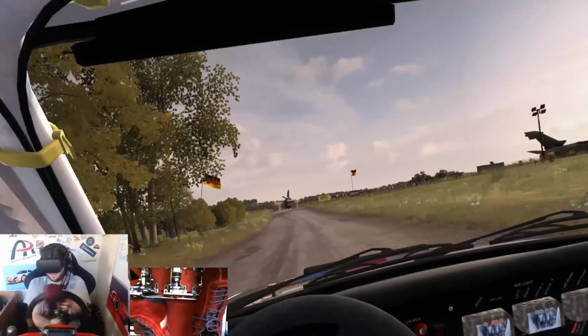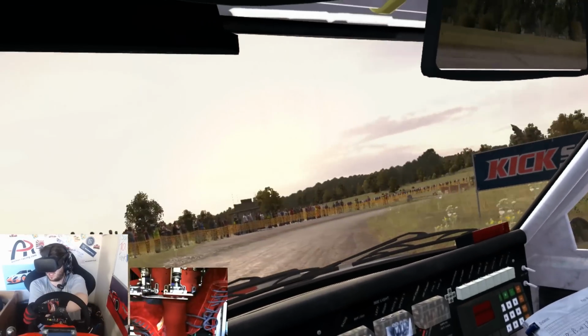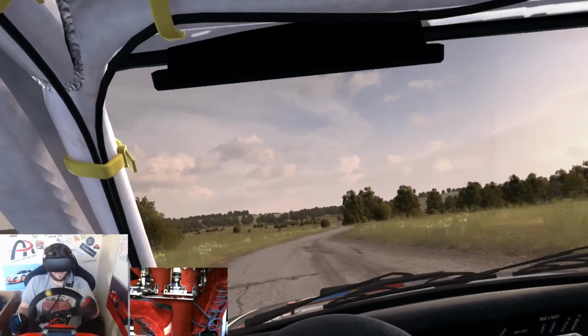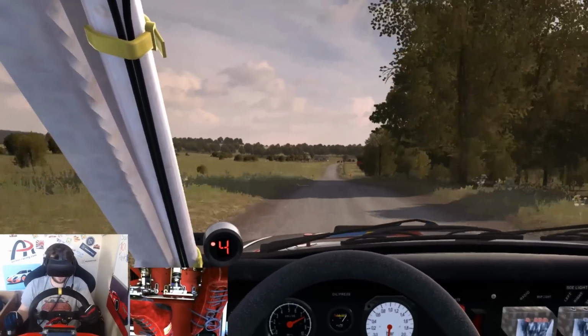Abusing first gear through here. See how much the clutch kick assists us through there. Can we just get boost and the car just hunches on its rear tyres and just goes. There we go. Back up through the gears again. 100% concentration for this.